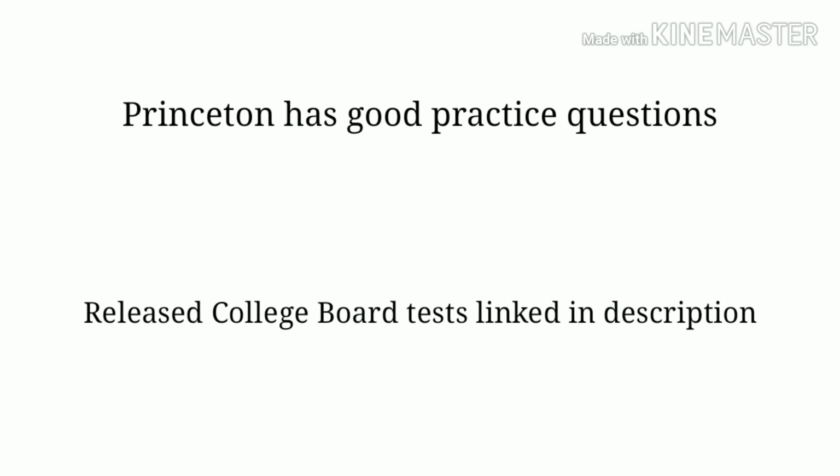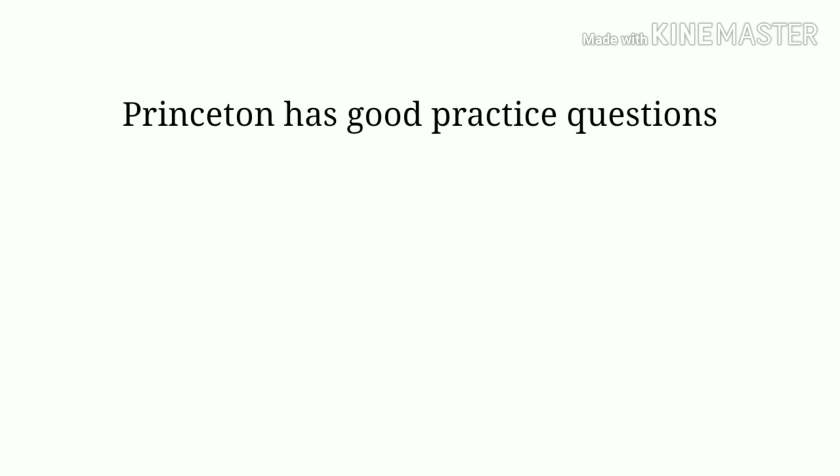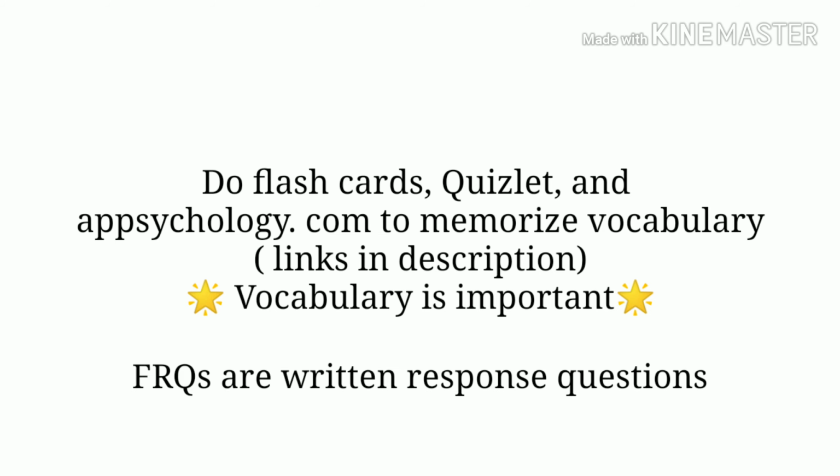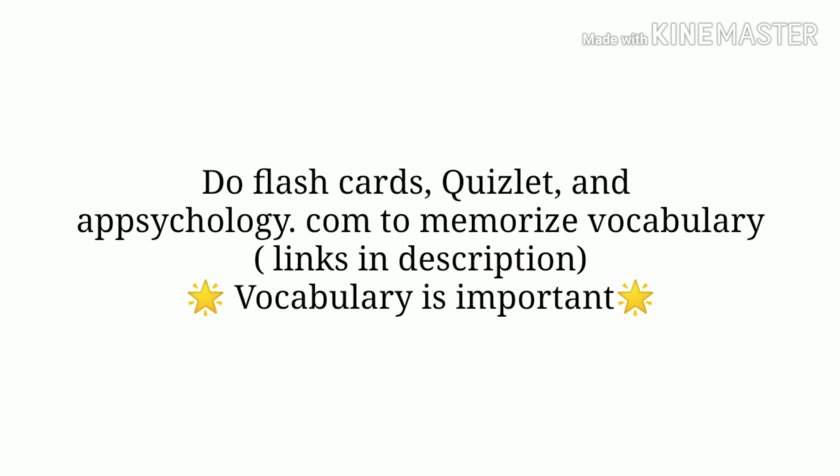AP Psychology is not hard on a conceptual level, and for that reason, it's often called the easiest AP. There's a lot of memorization though, so make sure you make flashcards, or if that's not your thing, use a lot of Quizlets. AP Psychology FRQs can ask you really specific vocabulary, and also very specific vocabulary in the multiple choice. So you should definitely practice vocab and know how to use those in your FRQs and other answers.